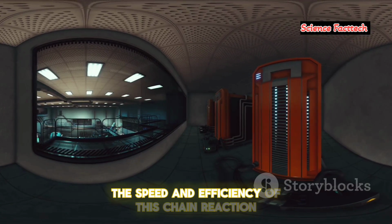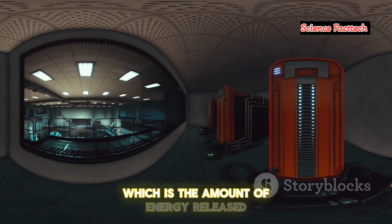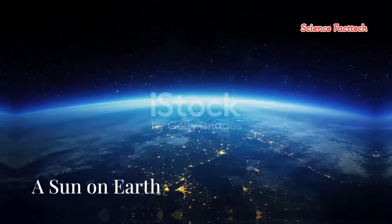The speed and efficiency of this chain reaction determine the yield of the bomb, which is the amount of energy released. The faster and more efficient the reaction, the more devastating the explosion.